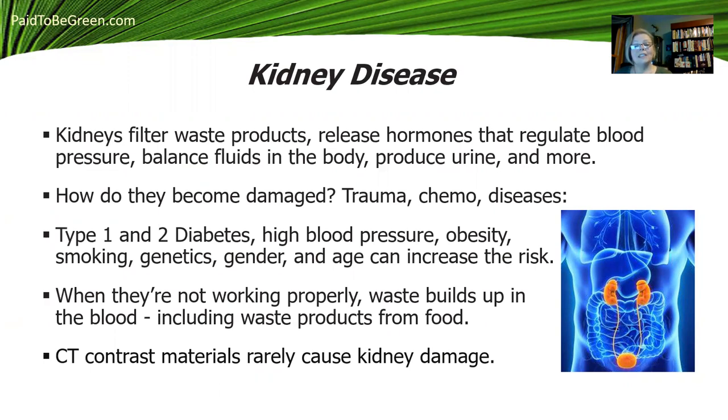But when a disease impairs our kidney function, it causes damage to the kidneys. And some of the things that can lead to kidney disease are prolonged obstruction of the urinary tract, recurrent kidney infections, tobacco use, advanced age, and sometimes kidney disease after a kidney transplant. Our kidneys filter waste products. They release hormones that regulate blood pressure. They balance fluids in the body. They produce urine and a whole lot more.